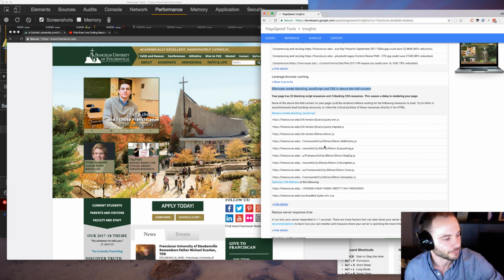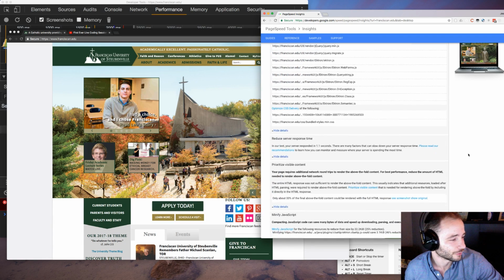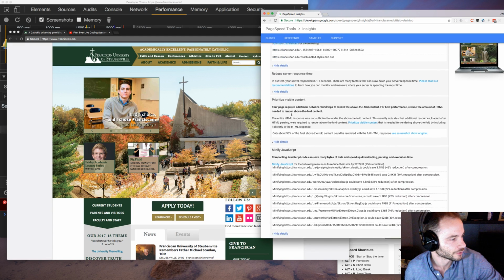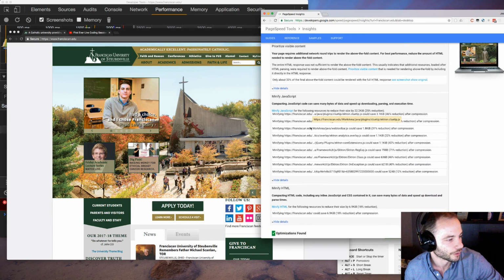So I don't have complete control over all the files. Some of them are created dynamically and just put in here and there, but we'll do the best we can. You can see there's quite a few files being loaded here. Can't do anything directly about the server response time, and we're going to try to fix this, prioritize visible content, but we need to do some work.